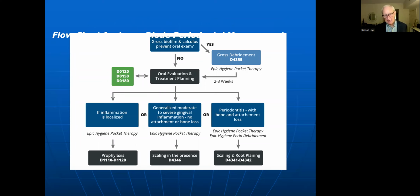So I kind of like flowcharts. To me, I appreciate graphics. So if there ever was, and if you have lasers and you're talking about non-surgical and you want to screenshot this, this is the slide. Because this puts everything in perspective. My gross debridement, what my hygienist does at the charting, and you have 3 categories for the hygienist. It's gingivitis, I'm going to do prophylaxis, and possibly do laser bacteria reduction.